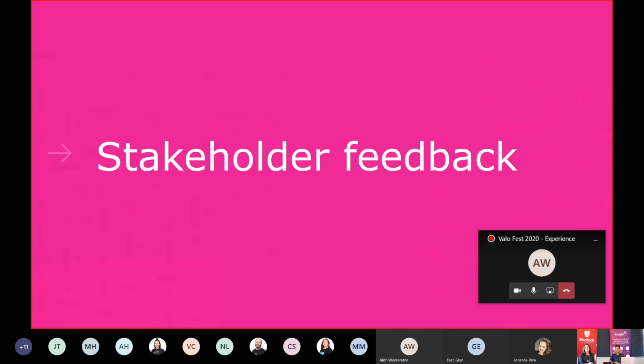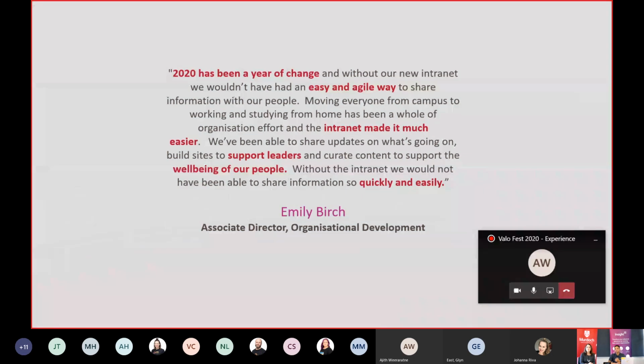So our stakeholders, what did they say? Firstly, we started with content migration with our organisational development or HR department. They were a big customer of ours, and we have been spending the last few months migrating their content over into the intranet. And here's a key quote from our associate director. But I guess the key is picking out some of these key points: easy and agile, supportive, well-being, quickly and easily. Those are the key things. As we reference back to what was our goals, it means that we're ticking the box here.